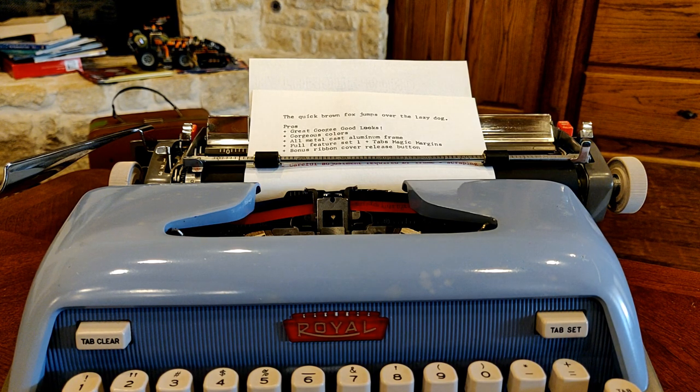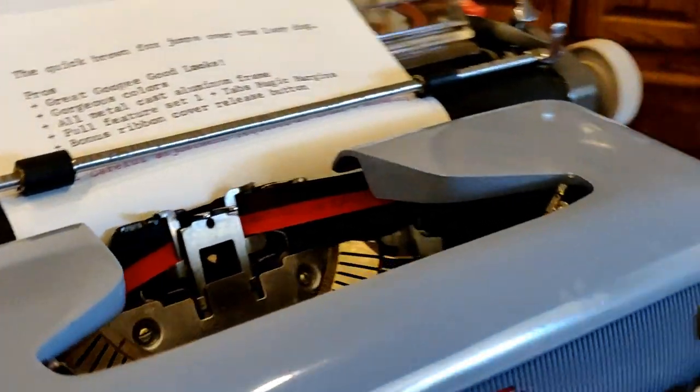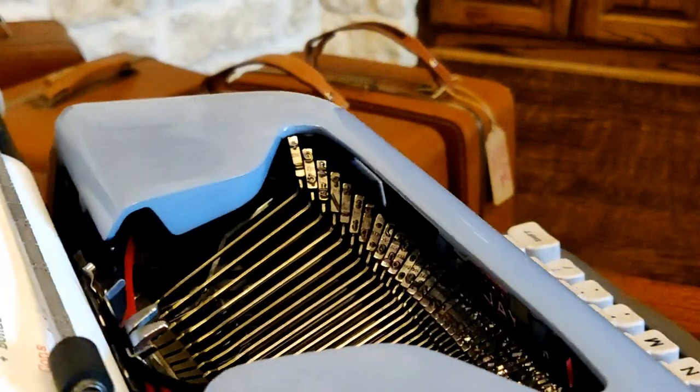Speaking of all, what else do we have, Kevin? We have an all-metal cast aluminum frame. That's right. So it's pretty strong. It is pretty strong, and it is nice to work on.